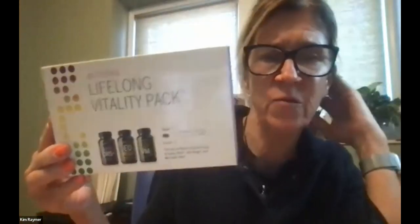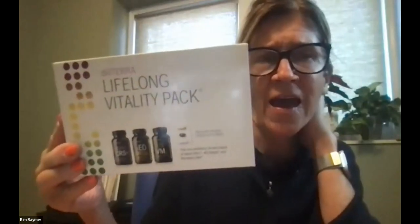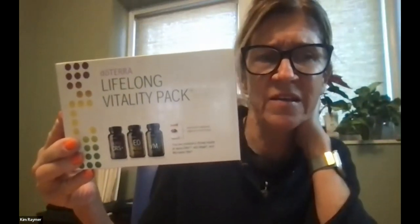This is my foundation, the Lifelong Vitality Pack. And there are so many different facets to this, along with the EO omega oils, the alpha CRS, and the microplex vitamins. Not only are we getting food nutrients, we're getting the vitamins we need, and we're getting the omega oils, and we're getting the right level. In the 60s and 70s, when vitamins were first introduced, we had mega vitamins, super vitamins, and those really don't do our body any good because they're not at the right level. So when you have the right level of vitamin A, C, D, all those things going on, then it really does the work within your body.